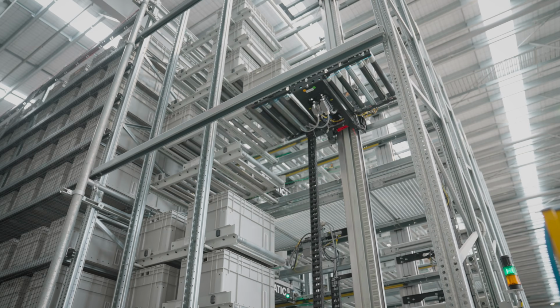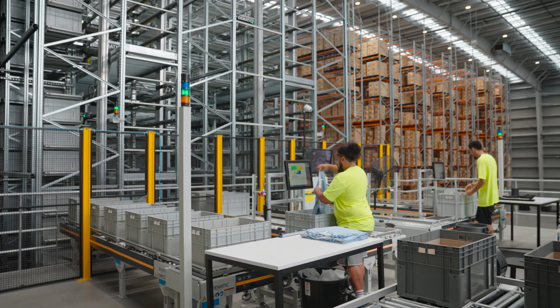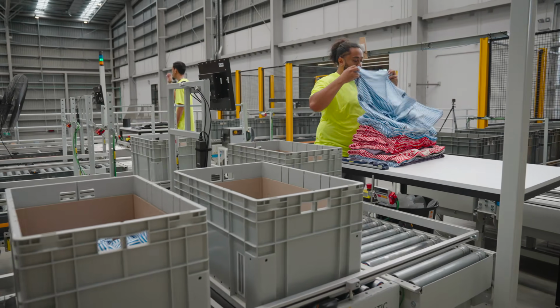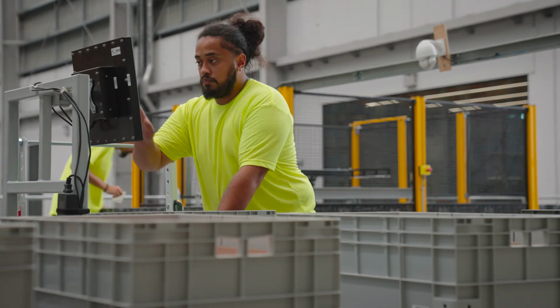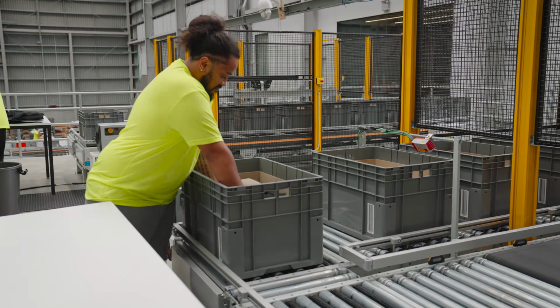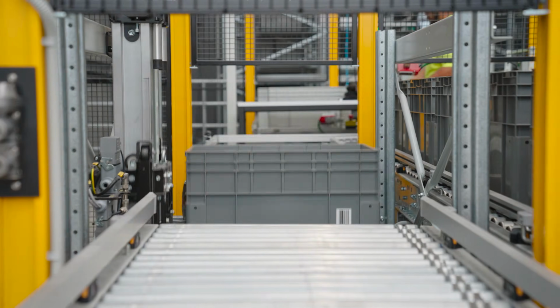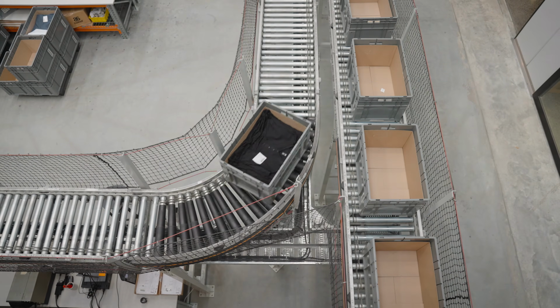What's quite unique to AS Colour is we actually deliver both the order tote and the product tote to the picking operator. We do that at the workstation. The picking operator essentially picks the items from the product tote, builds a stack, and then places into the order tote. The order tote is then taken away by elevators and conveyor to the dispatch sortation system.